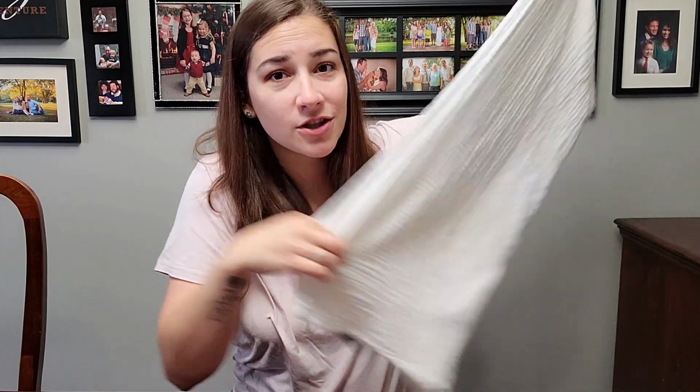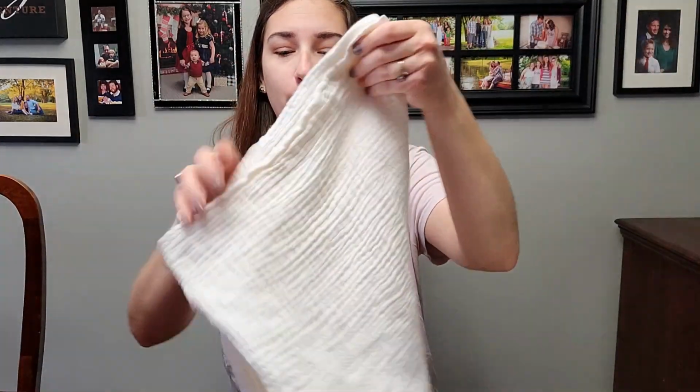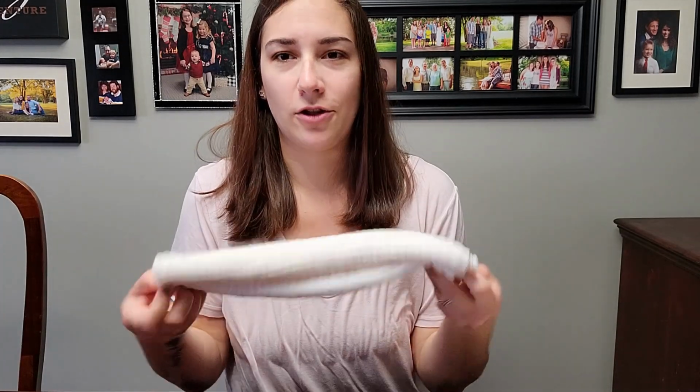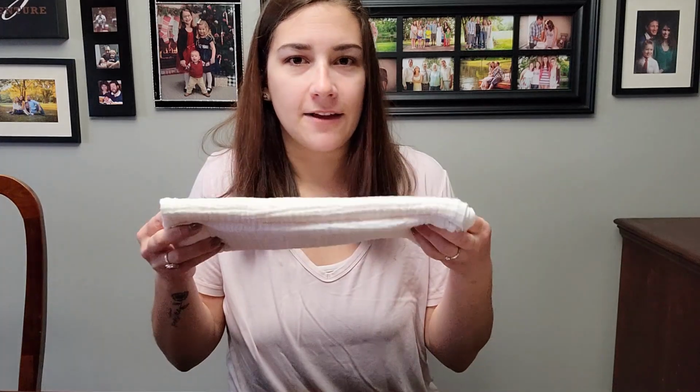But if you're someone who just goes in and pad folds your diaper, the squareness really isn't going to be that big of a deal. You can see the corners are just a little bit longer than the rest of the diaper, but it's not like a huge deal to not have a perfectly square flat if you're just pad folding. So it's not that big of a deal. But like I said, it really made me appreciate just how straight Green Mountain diapers are.